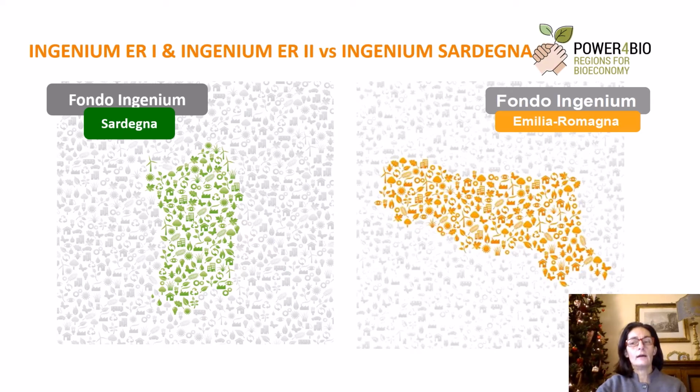I would like to compare the two Italian funds we have been managing so far: Ingenium Sardinia on one end and Ingenium Emilia Romagna. In Sardinia, the Ingenium Fund was in charge of supporting traditional and more mature companies, because the regional entrepreneurial ecosystem is composed mainly of those types of companies. On the other hand, the two Ingenium funds that Mecha Venture has been managing in Emilia Romagna were targeting a different type of beneficiary, because the region wanted to support the exploitation of existing innovative results available within the universities, within the innovative companies existing around the region.